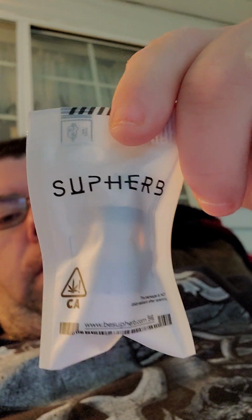And okay, so this one looks like melted diamonds. I have the battery with me. Yes, I do. Okay, so another thing I like is that they come with this childproof packaging. Because that's a big thing for me with SUPHERB. I love that they come that way. It's that way your kids can't get into them.